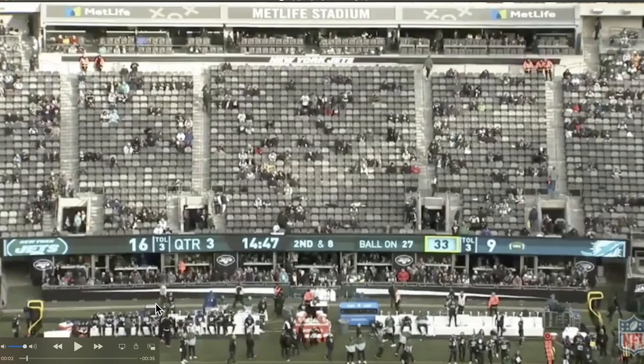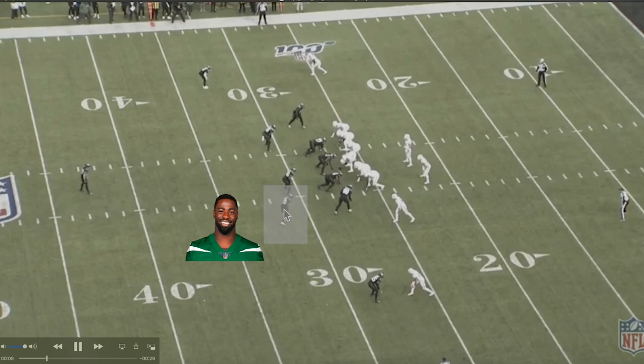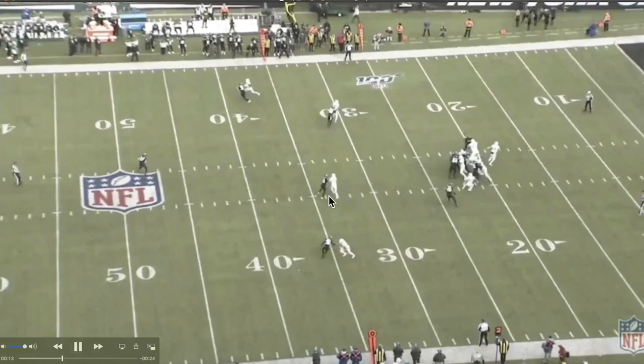Second and eight, Buffalo. Jets up by seven, start of the second half. We'll run it through here. Base 12 personnel for the Bills, two tight ends. There's May. Single high, off on top, hard down low. May blanketing the tight end.